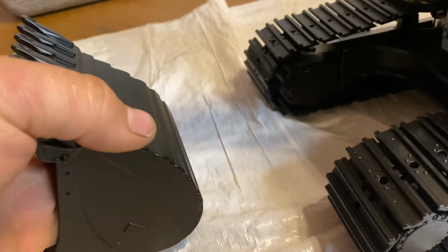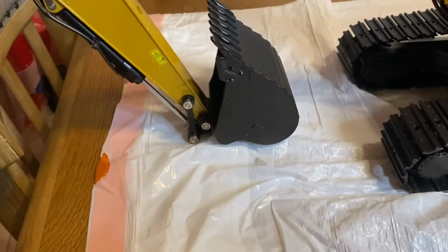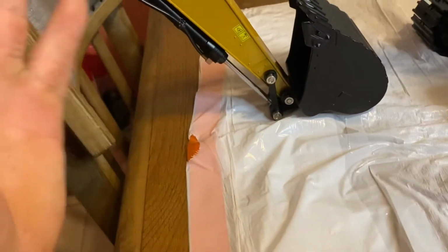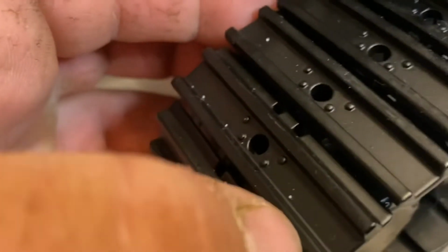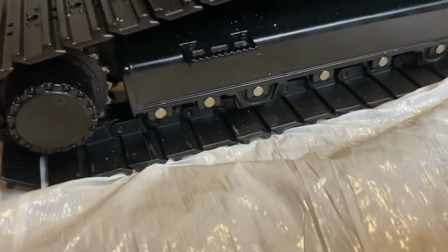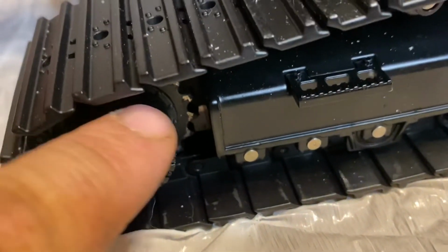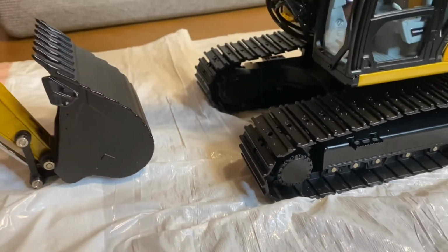So the bucket is very, very large. Here is my fist next to the bucket. So that is a much, much larger bucket than the 580, just for a comparison. I will have a full comparison later, just not right now. We want to focus on this. The tracks are much more detailed than the 580 tracks. You see they're much larger, very, very detailed. Way bigger tracks. You can see the little step details right here. Absolutely love. You can see the rollers, the main drive wheel right there. Man, that is good looking.